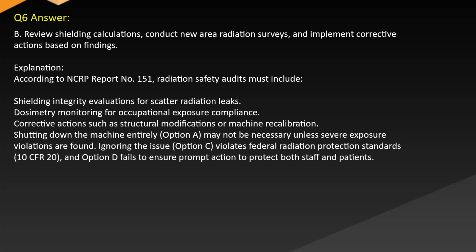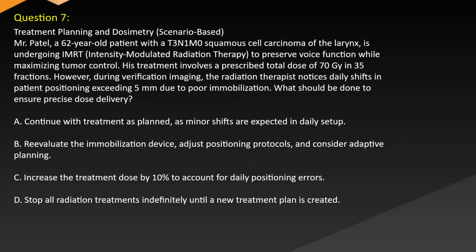Shutting down the machine entirely, Option A, may not be necessary unless severe exposure violations are found. Ignoring the issue, Option C, violates federal radiation protection standards, 10 CFR 20, and Option D fails to ensure prompt action to protect both staff and patients. Question 7. Treatment planning and dosimetry, scenario-based.